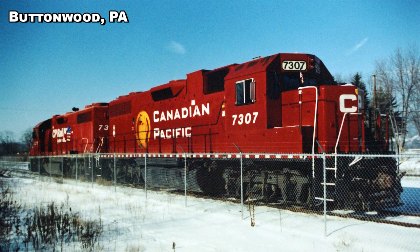Thanks to their reliability and versatility, the vast majority of GP38-2s have remained in service for more than 45 years after entering production, and dozens of GP35s, GP40s, and GP50s have been rebuilt to GP38-2 or GP38-3 specifications.